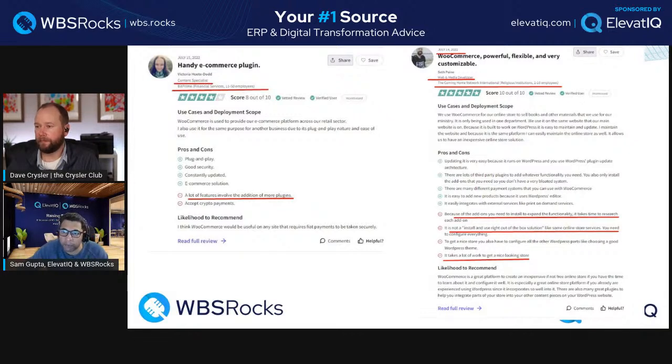So here we have, because of the add-ons you need to install to expand the functionality, it takes time to research each add-on. It does. And by the way, it's not just the research. You have to test, you have to install, you have to make sure everything else is going to work in conjunction with your plugin. And that's what takes a lot of time. And then everybody releases an update, and that cycle starts again. Every other day, Dave. Yeah. Every other day you are going to get a notification on your WordPress.